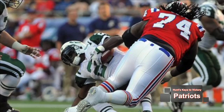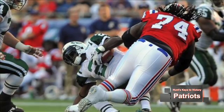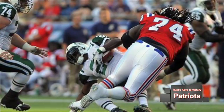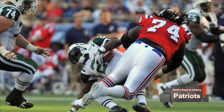Now defensively, you look at the defensive line, Kyle Love, Vince Wilfork. This week is all about stopping the run. You want to make Mark Sanchez beat you. You want to turn this game into Tom Brady versus Mark Sanchez. Stopping the run is key. The Jets can wear down a defensive front with the running game.